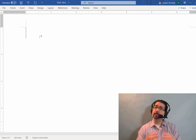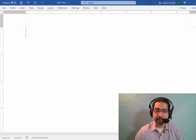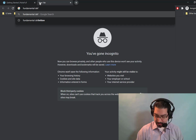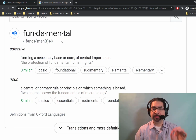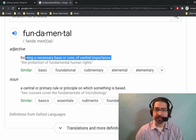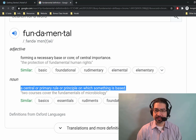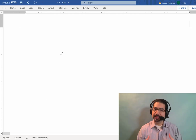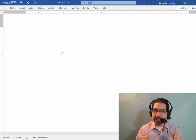The next thing to work with you, because there are, fundamentally, right? We use that word a couple times, so that's going to be our vocabulary word here. Fundamental. Fundamentally is the adverb. Fundamental: forming a necessary base or core of central importance; a central or primary rule or principle on which something is based. So this kind of fundamental knowledge to boost your score is going to take time to master. So when we say write in units, it's almost like your whole way of approaching the TOEFL is in units.